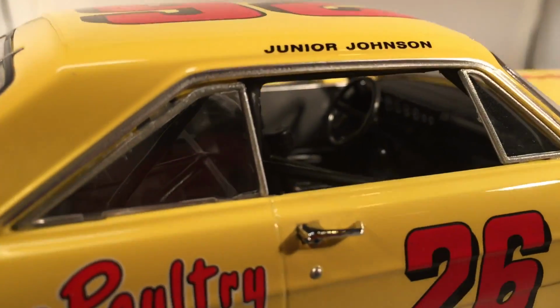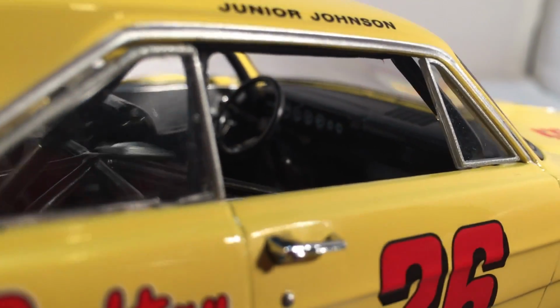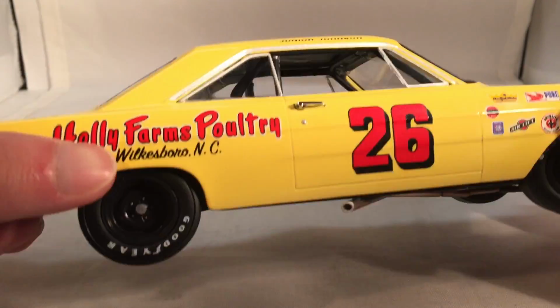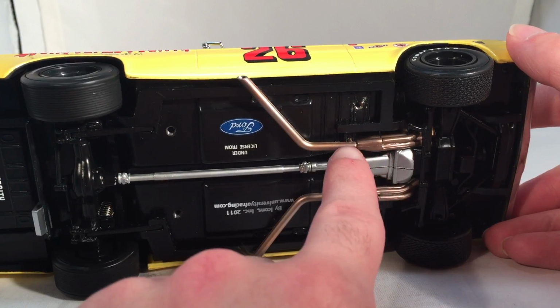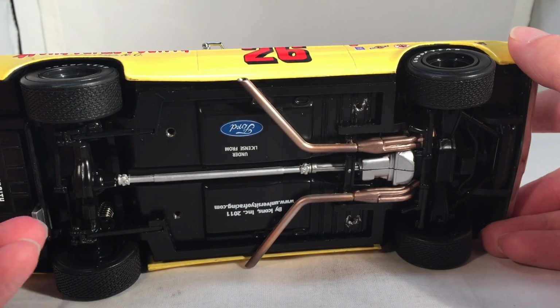Lionel just never seems to care about fixing anything anymore, so it's nice the University of Racing Legend still does. Then you can see the interior of the car with that great detail, all the way to the dashboard and all that, though it's hard to get a good look at in there. There's the other side of the car, if you want to see that. I always do love how they paint their exhaust ports. They actually look kind of like they're worn out, beat up, and like rusted off, which looks kind of nice.